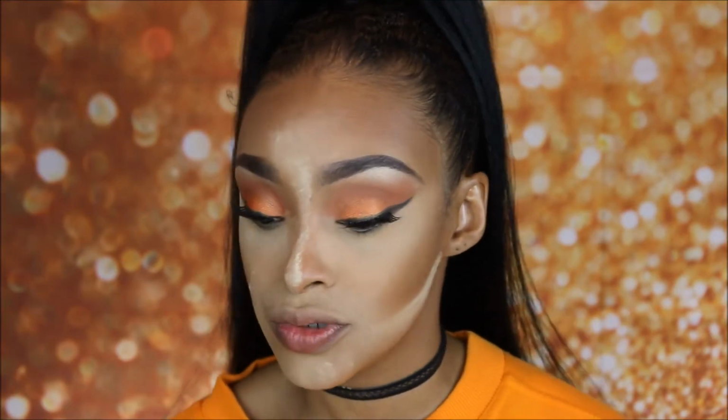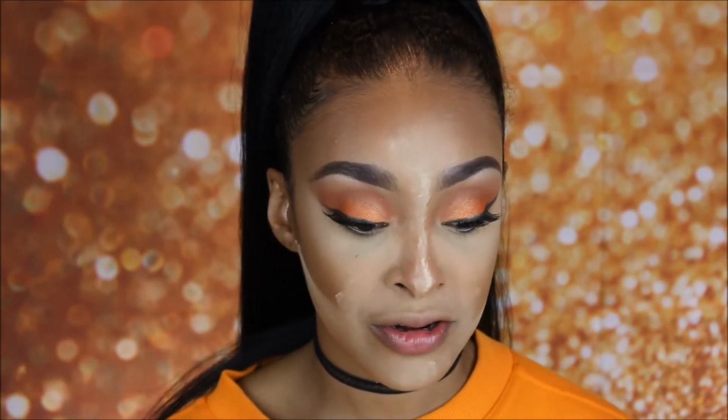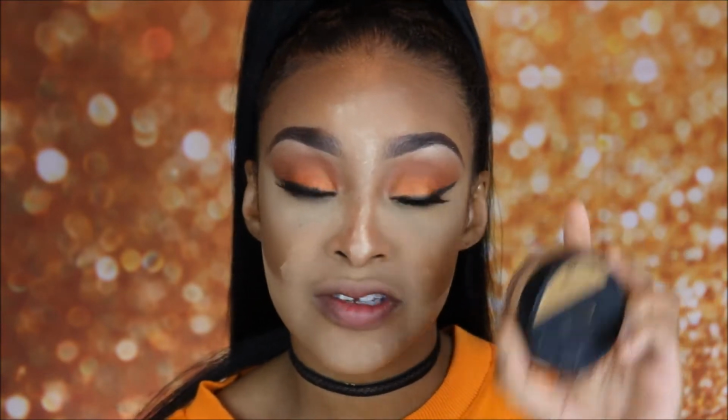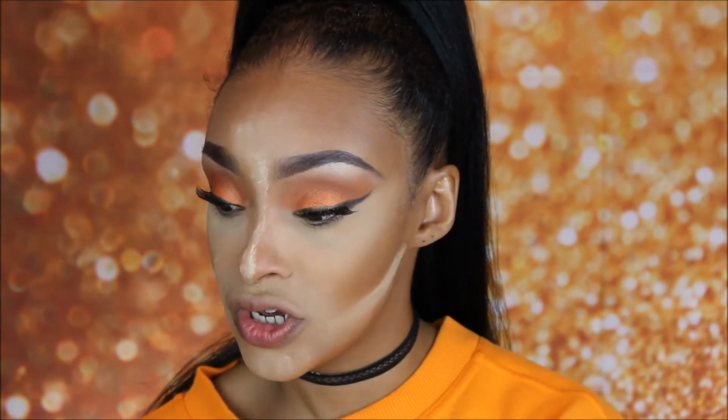Underneath the cream contour, because that will really just chisel out our cheekbones even more. So now it's time to dust all this powder away. What I like to do to dust the powder away is to use a medium deep type of translucent powder. I'm going to use the Milani one today that I previously showed you.